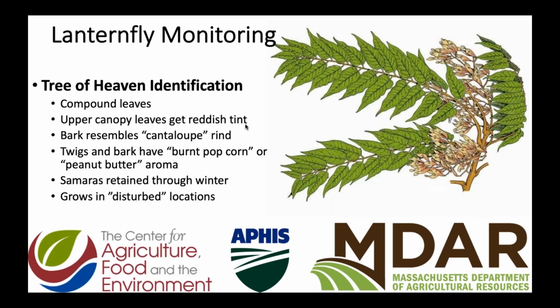You do get it a little bit on sumac, but if you're driving or walking and you see something that's got compound leaves with a little bit of reddish tint to it, take a break, take a look, enjoy the smell, and that's actually a funny identification as well. You can crush the leaves or scrape the bark a little bit, and you might smell either burnt popcorn or a peanut butter aroma.